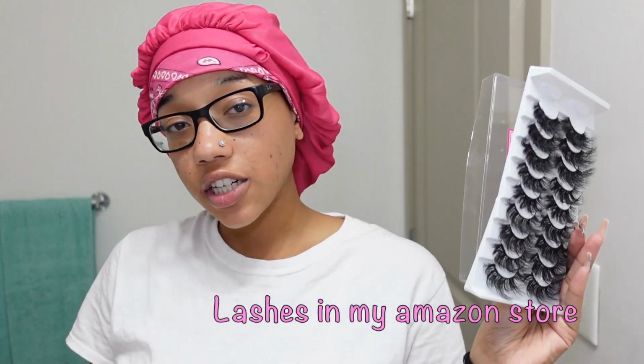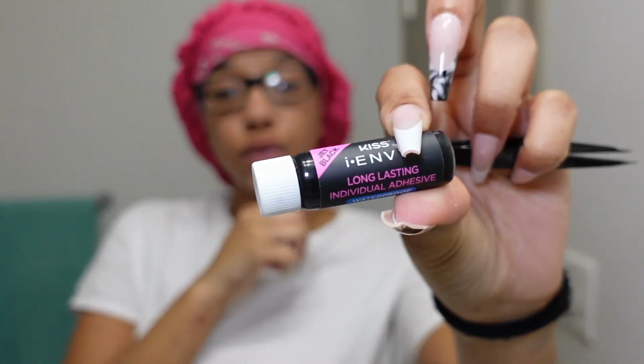So you need your lashes, of course. You need scissors. I would definitely use, I guess not hair scissors, but those really, really tiny scissors for a more accurate cut. But this is all I have at the moment, so we're using these. And lastly, what we're going to be using is the Kiss IMV glue. I like the black one. I tried the clear one. It burned my eyes so bad. I hate it. So black, and then tweezers and the spoolie.